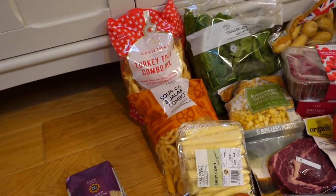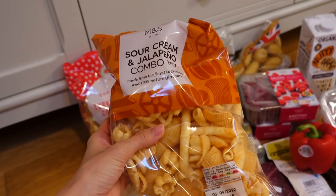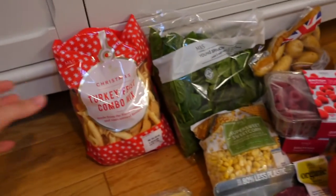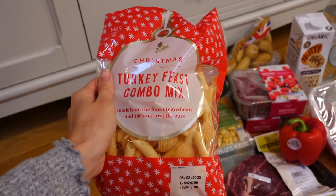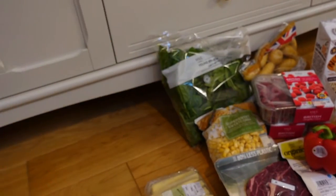And then for myself, I got this sour cream and jalapeno combo mix. This is so good, you guys. I love, love, love it. And I also picked this up to try. This is the turkey feast combo mix. I think it's a Christmas special. So yeah, just wanted to try that.